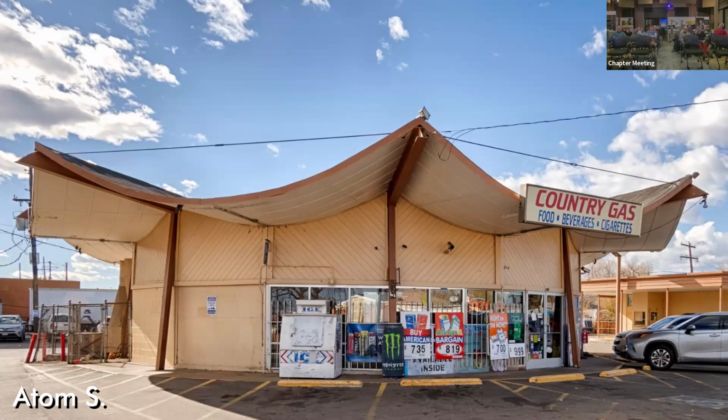So I wanted to learn a little more about these. Fortunately, because it was up for demolition, the city did some research on it and found out who the architect is. This is one of 16 locations that had been built in the 1950s and 60s. So I went and tried to find all of the ones that are still standing. Fortunately, this has not been demolished. In fact, I don't think the project that got its certificate is ever gonna move forward, so this one continues to live on as Country Gas.